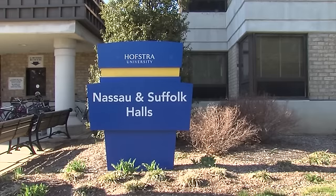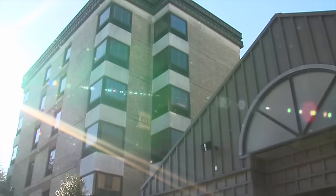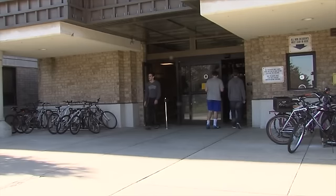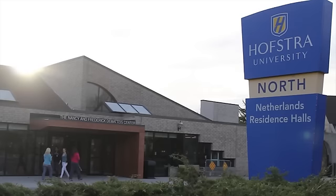This summer in Nassau and Suffolk, we're going to be doing an exterior renovation. The exterior of the building will be painted. The siding on the building will be repaired so the exterior of the building will look good. Bike racks are going to be added. We'll be looking at the portals and then painting each room and getting furniture in each room as we need it. The big one that we'll focus on, and we brought an architect to help us with design concepts, are the townhouses.